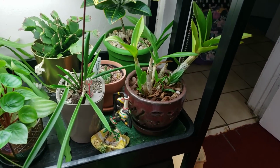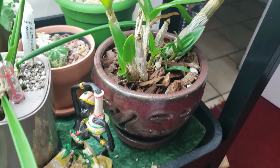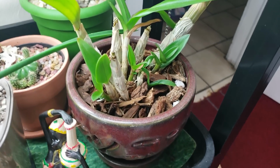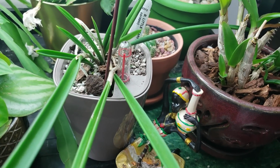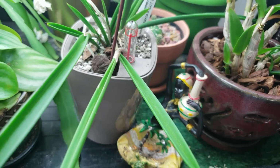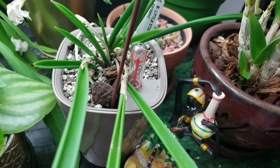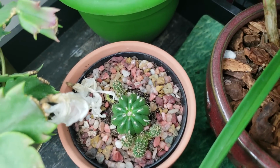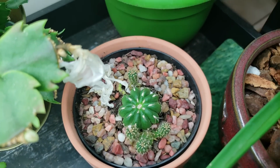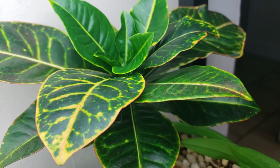Over here, I have a couple of orchids. So I have this orchid. I think this is a dendrobium orchid. Here's another orchid, Bulbophyllum, a little star orchid. So it's a little different than your regular type of orchid. Down here, I have a little cactus. Cute.